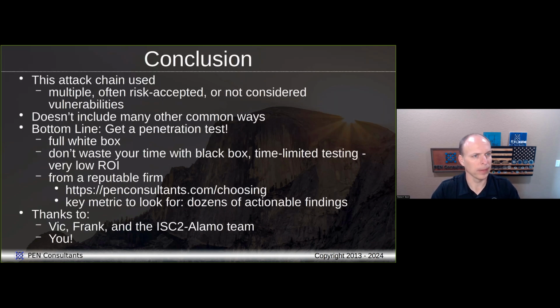Wrapping it up. All right, this attack scenario that we just went through strung together multiple vulnerabilities that are often risk accepted or perhaps not even considered vulnerabilities. Yet we saw how combining these can breach a network. However, it doesn't even include the other common ways that we breach networks. So I guess the bottom line is get a network pen test from a reputable firm. And we have a page here that will help you with what to look for. So like, avoid automated black box, time box type pen tests, for example. So definitely just be on the lookout for a good reputable firm. If you're not getting a few dozen actionable findings from your pen test, you either have gone with the wrong vendor or you've maybe restricted your current vendor too much.